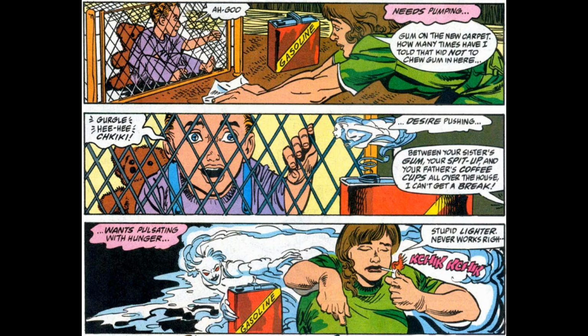Oh, boy. Oh, here goes. Oh, geez. So our next scene, Vapora is making her way to another household, and there's this kid who's in this playpen. The mom is using gasoline to clean the carpet? Surely not. Let me see what this says. Oh, yep, gum on the new carpet. How many times have I told that kid not to chew gum in here? I think the kid's trying to reach for the gasoline can.